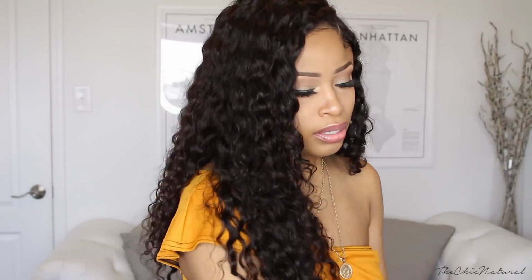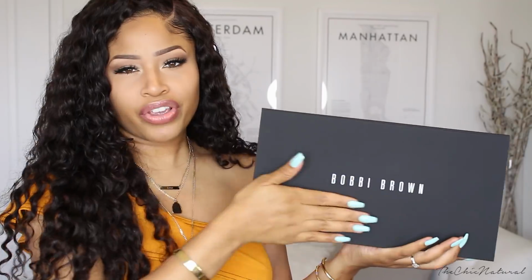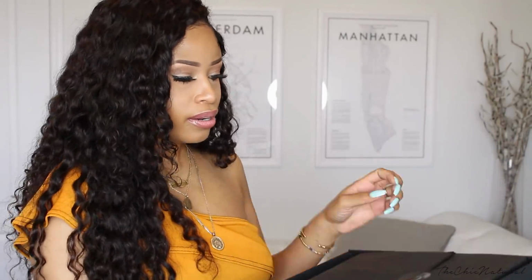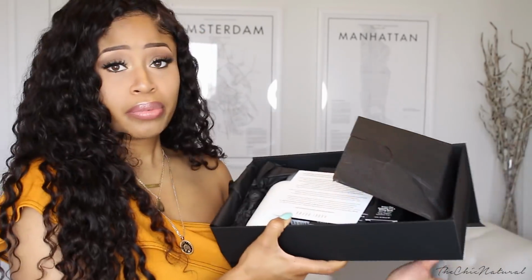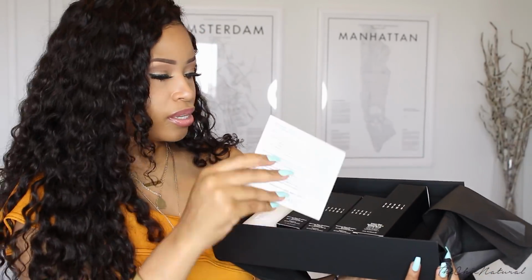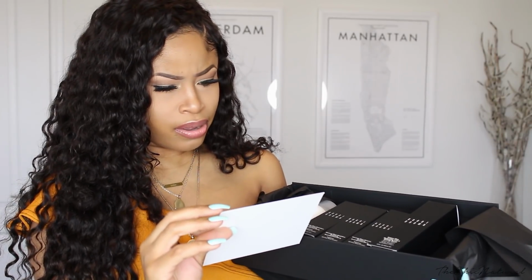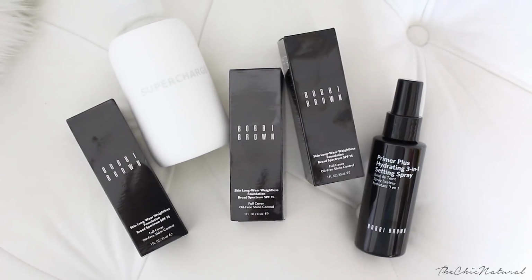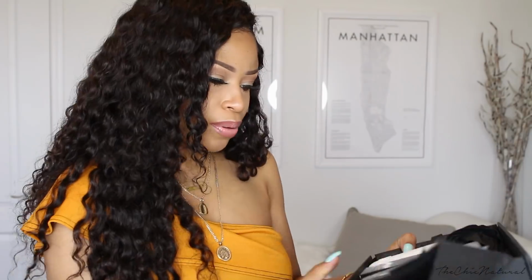All right, next up we got this black box from Bobbi Brown. As you can see. See what Bobbi Brown sent. Nice and sleek and very just understated. Love, love, love that. So inside, packaged it really nicely. Inside we have the Primer Plus collection, the perfect complement to our cult favorite foundation, the Skin Longwear Weightless Foundation. So, all right, the Primer Plus collection.